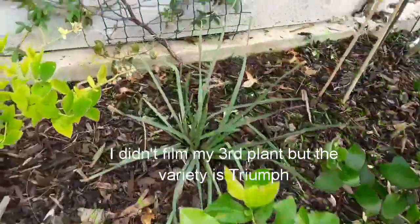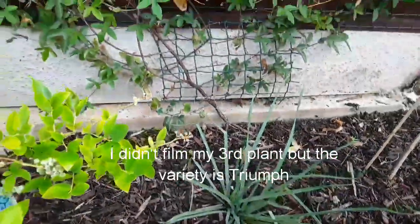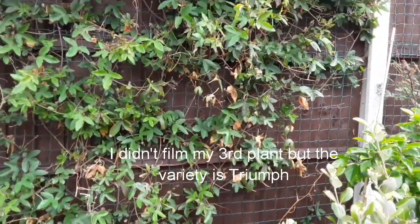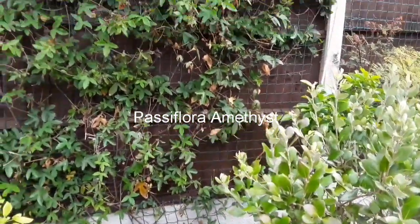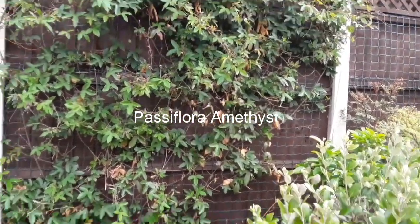There's another foxtail lily, Eremurus, behind there. No flowers on that one. The passiflora on the fence is an Amethyst. That's not a fruiting variety, or not edible fruits. That's just purely there for the flowers. In fact, when I bought it, it was mislabelled. It was meant to be an incarnata or maypop.